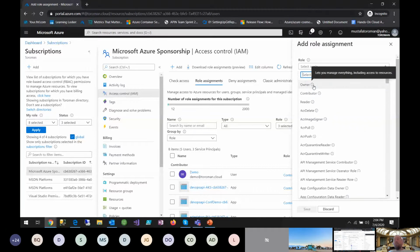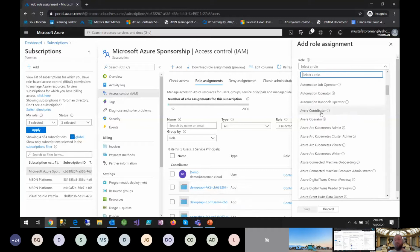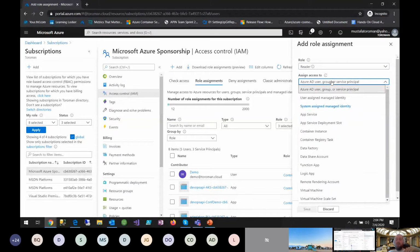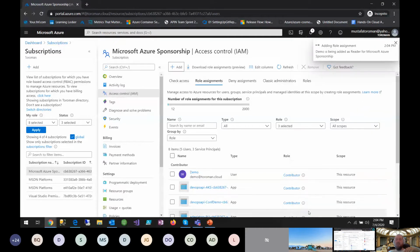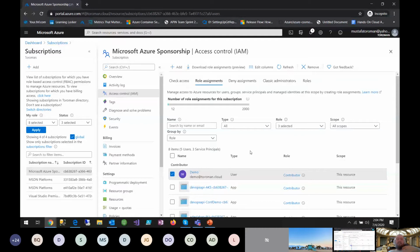Besides the owner, who could basically do anything, we have a contributor and a reader. There are a lot of different roles based on the resource type. For each of the resources in Azure, we have different roles defined. But let's say I'm just going to pick reader right now. I can assign it to a certain account. I can say I want this one, save, and okay, this account already has a different role, so it failed. But this is the way I can provide different types of roles to different users.